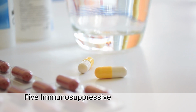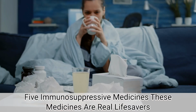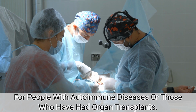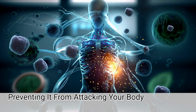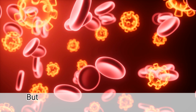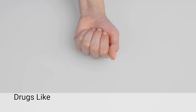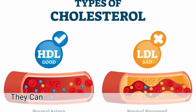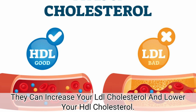5. Immunosuppressive medicines. These medicines are real lifesavers for people with autoimmune diseases or those who have had organ transplants. They help keep your immune system in check, preventing it from attacking your body or rejecting a new organ, but yes, they can also tamper with your cholesterol levels. Drugs like cyclosporine and tacrolimus are the usual suspects here. They can increase your LDL cholesterol and lower your HDL cholesterol.